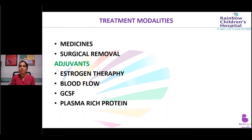So these adjuvants, in case you see any decreased lining which is not up to the mark on day 9 or day 12, yes, that is a point where you have to add these estrogen tablets or the blood flow increasing tablets or any GCSF and all these things. So the thing which I really wanted to stress is, before your follicle grows, do not start your estrogen tablets or your blood flow tablets, because all this is again going to hamper your follicular growth. So whenever your follicular growth is at around 1.2 and above, only then you have to start treating your thin endometrium, and not from day 2 or day 3.